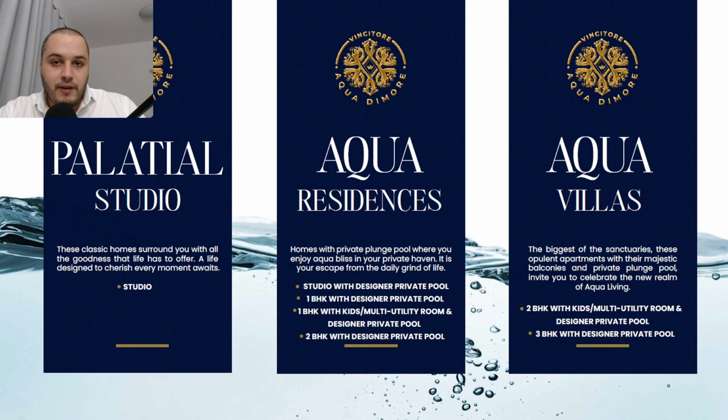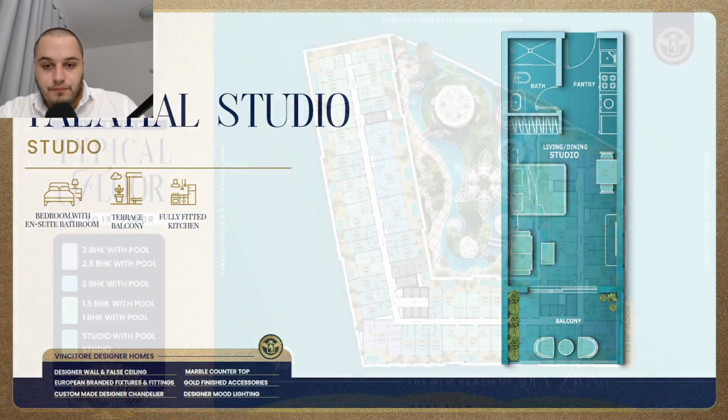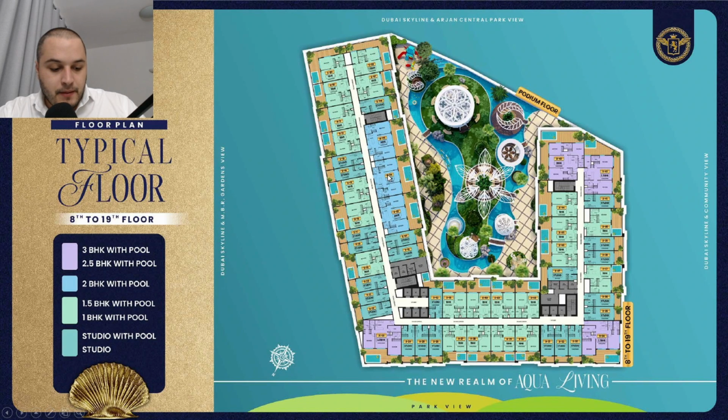And with Aqua Villas taking a special place in the project, we have 2 bedrooms with a study room and the pool as well, and we have 3 bedrooms with the pool also. Now you can see basically how the units stretch according to the full floor plan of the building.